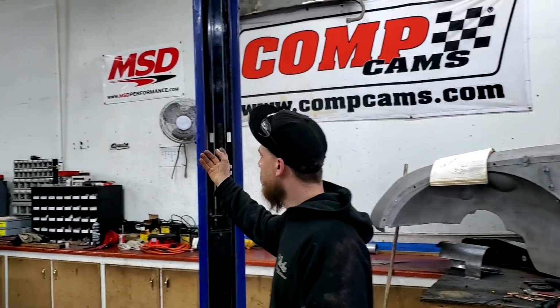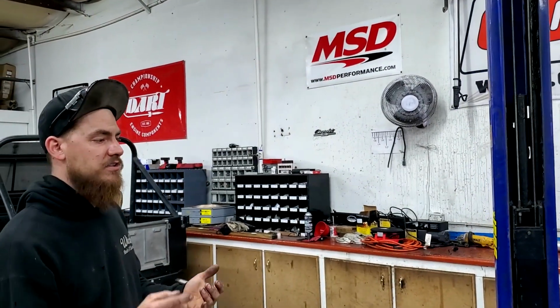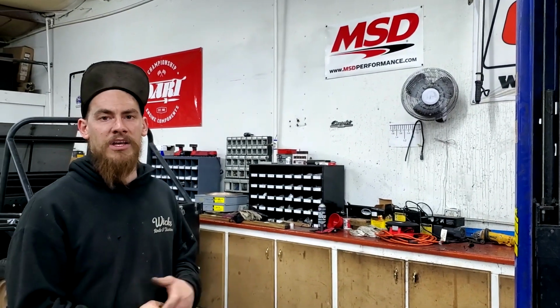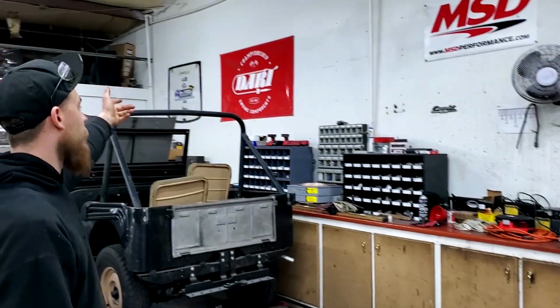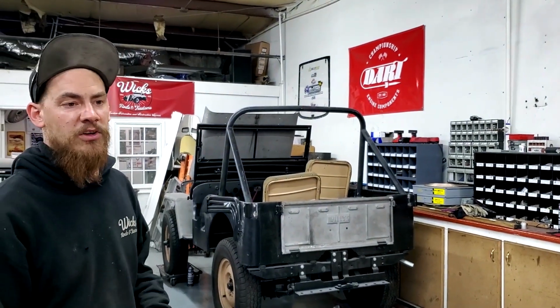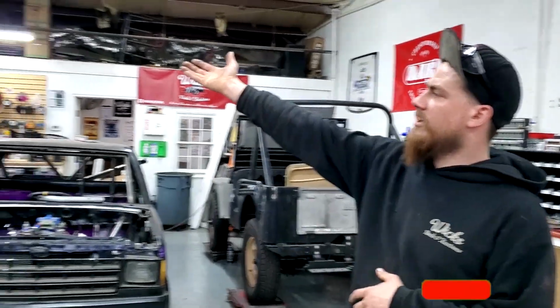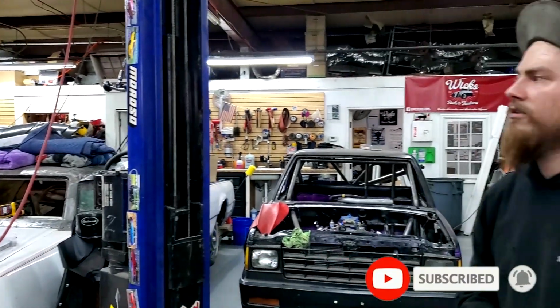Another one is MSD. They sell ignition parts. So I like to use on a lot of the old plastic cars MSD wiring, ignition boxes, stuff like that to kind of upgrade them. Bring them from like a point system into a more modern system using electronics. Another one is Dart engine components. They make aftermarket engine blocks, cylinder heads for a variety of applications out there. Those are the big ones I use a lot. And then the other one over here is K&N filters, using their air filters and stuff like that as well.